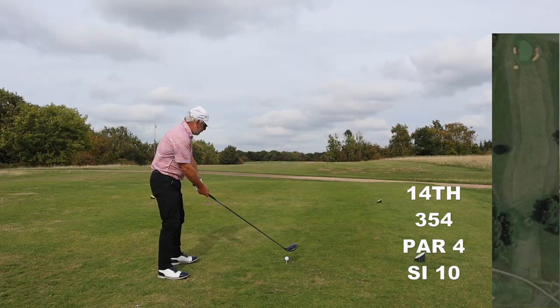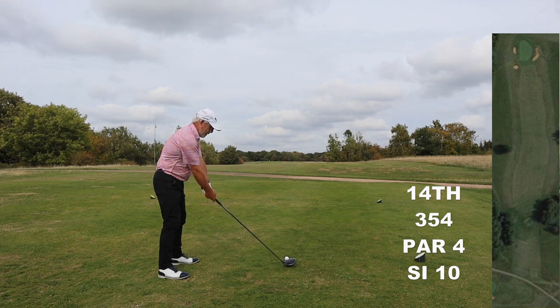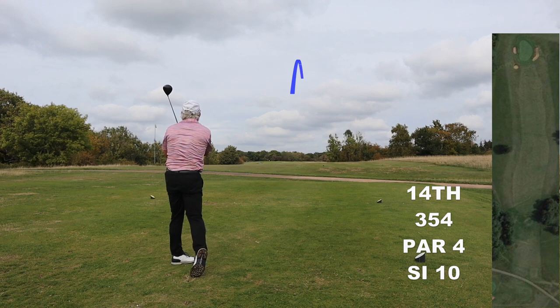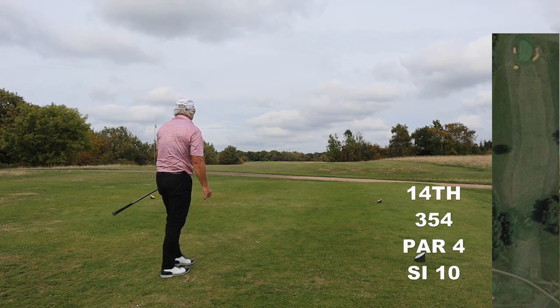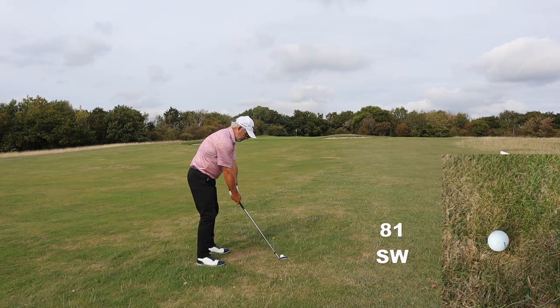Well, with 13 now behind us, it is plain sailing to the clubhouse. If you can find the planet with your golf ball, there really isn't much trouble from here on in. So I should be able to par to the clubhouse and finish on 4 over.